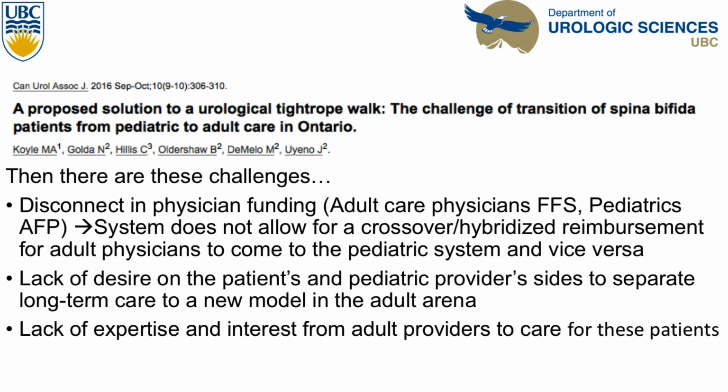Dr. Coyle is at Sick Kids, and he published in 2016 in the CUAJ a proposal on how to deliver effective transitional care for the province of Ontario. He had a different proposal for how we should do it, but looking at the challenges, they seem quite similar. For him, he cited as well a disconnect in physician funding, fee-for-service model versus the AFP, alternative funding, I guess, or salary model. And the system doesn't allow for a crossover or hybridized reimbursement.